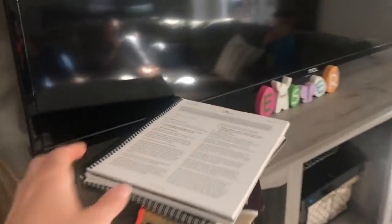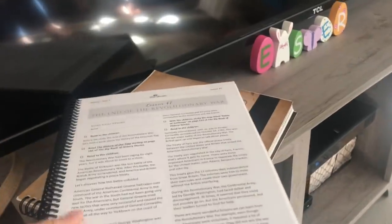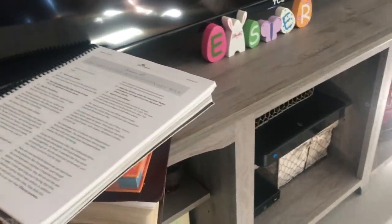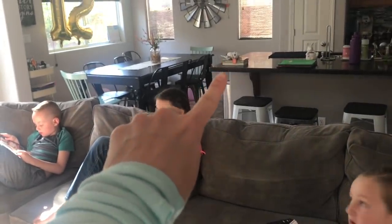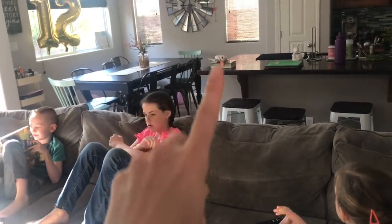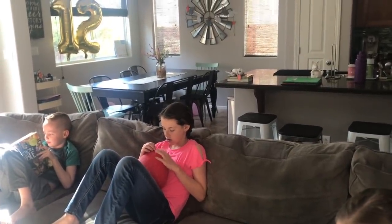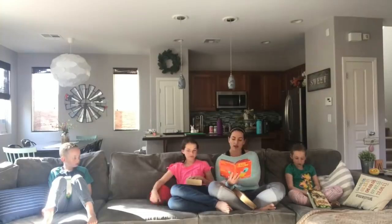Which, if you've been watching me for a while, you know this, but we have a history lesson to do today, our Bible and devotional under there, and then we are going to be starting a new book, which is over there, from our Owl Crate box, which you guys saw, The Simple Art of Flying. So that is going to be our read aloud today. So we're going to go ahead and start with this, and then I'll check in with you guys.